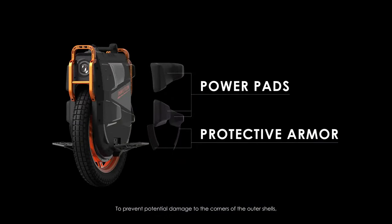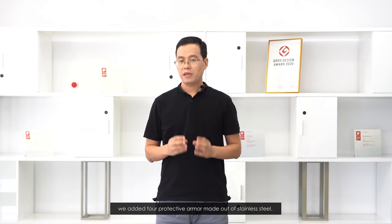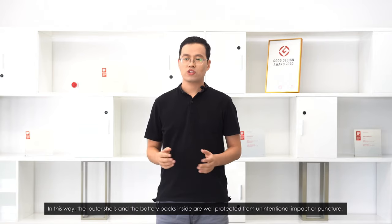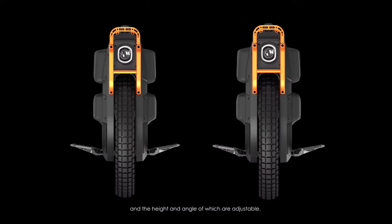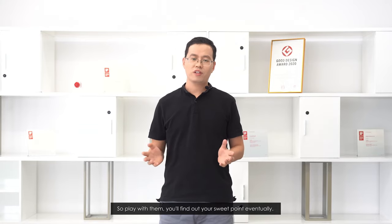Power pads are free accessories for everyone, and all you need to do is to place it wherever fits you the best, to prevent potential damage to the corners of the outer shells. We have added 4 protective armor made out of stainless steel. In this way, the outer shells and the battery packs inside are well protected from unintentional impacts or punctures. Super big and wide spiked pedals are equipped with chamfer, and the height and the angles are adjustable. So play with it. You'll find out your sweet spot eventually.